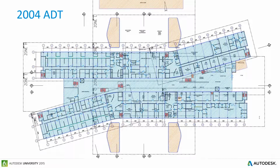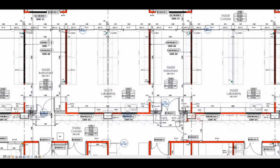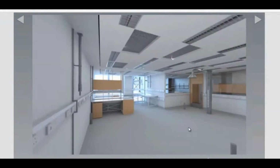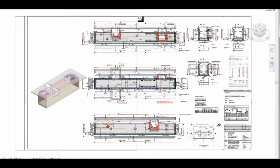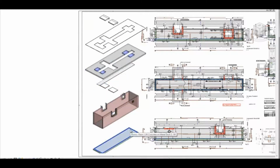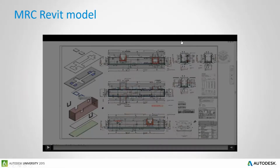By the time this project got finished and got built, the contractor ended up redoing it inside of Revit. So here's the project, rebuilt in Revit, and this is used mainly for facilities. You can see here all the laboratory elements have been built into the model. This, of course, can be rendered using the Autodesk Cloud A360 rendering. And with all the details, we can also start to use some of the features in Revit, like exploded assembly drawings. So for something that needs a little more explanation, like a laboratory table, you can grab all these elements and pull them apart from the model and create these assembly visuals to better explain how those parts get assembled together on site.